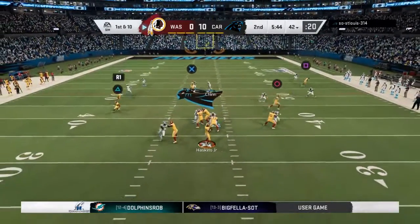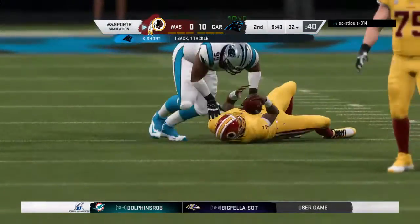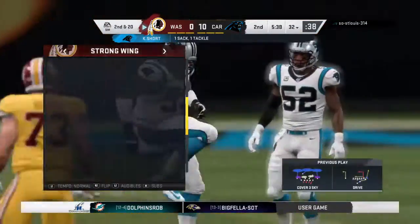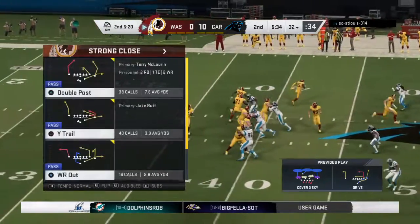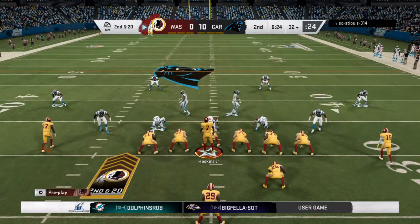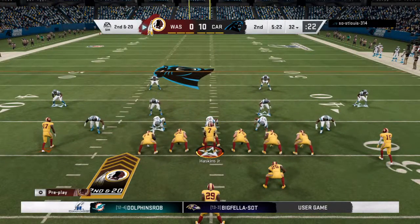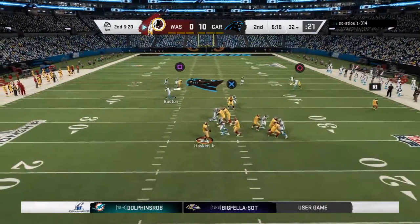Now Haskins on first down. Pressure comes in. He's brought down. It's a Panther sack. K1 short. Forced his way through. Drops him for a loss of 10 yards. Pass protection has been a problem all night long as they come up facing 2nd and a bundle. Here's Haskins to throw.